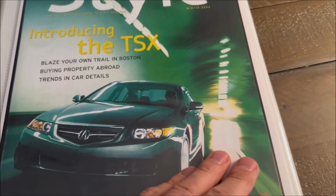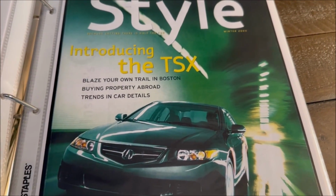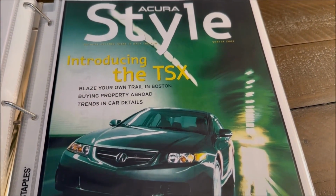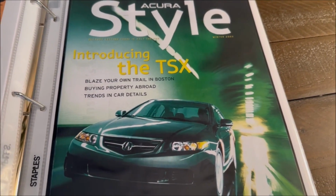This was a magazine that was customer facing for Acura owners back in the day. I don't believe it exists any longer, in print anyway, but from when the 04 TSX was launched. Oh, this is kind of fun too.